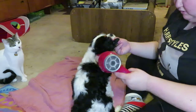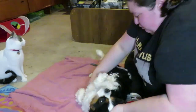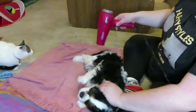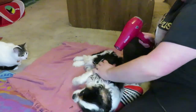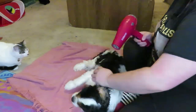You'll see me pushing the blow dryer over to Kodak. I'm just seeing if he'll like it. He's very curious, but he did not appreciate me pointing the blow dryer at him or trying to blow dry him at all. Nope, not happy about it. But he's so curious. He's basically here the whole time just watching Luna. Luna's like, please stop. And I'm just holding her head down to blow dry her.